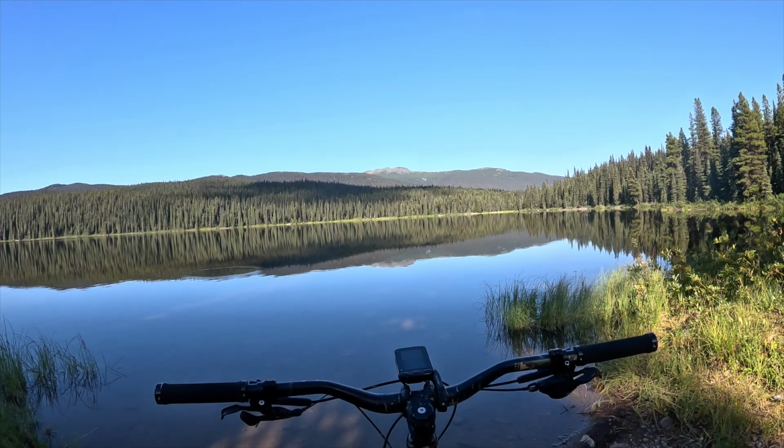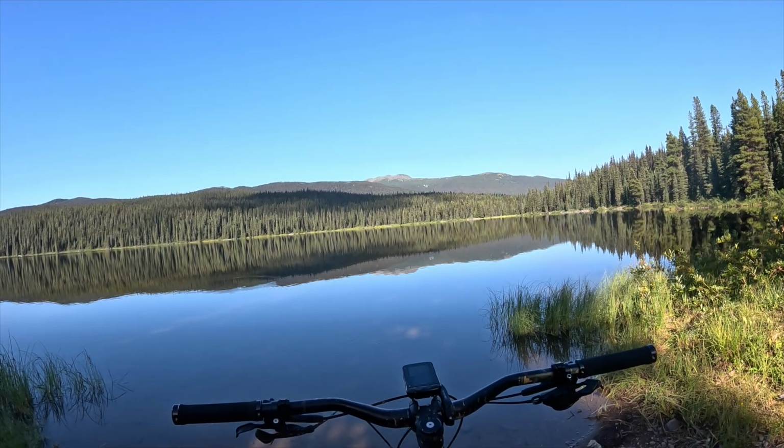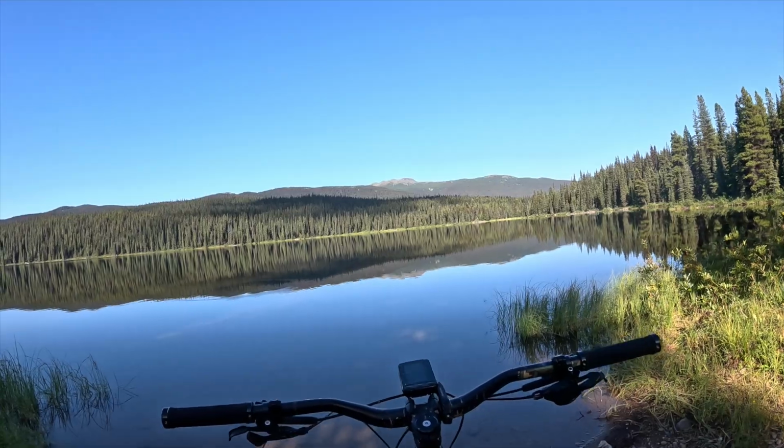Guess Lake. Dome Mountain came down from there. Whew.